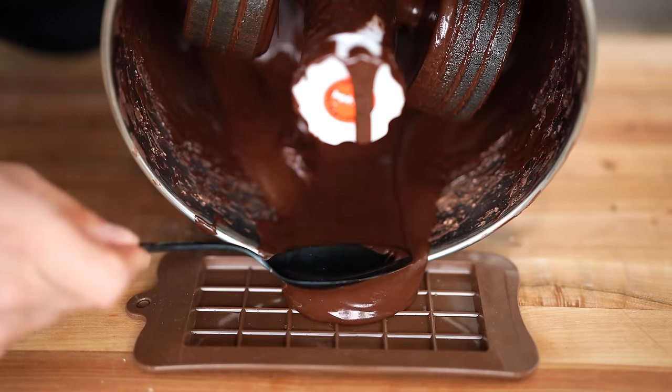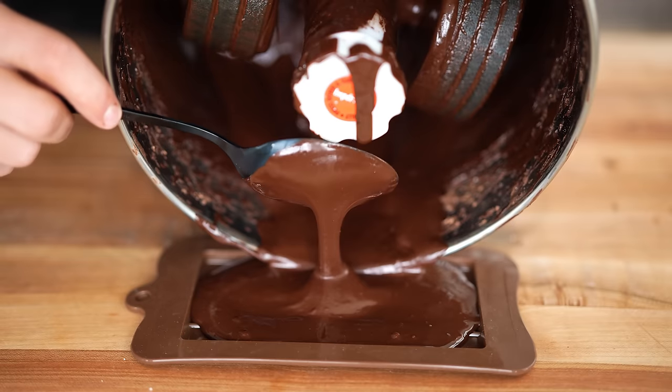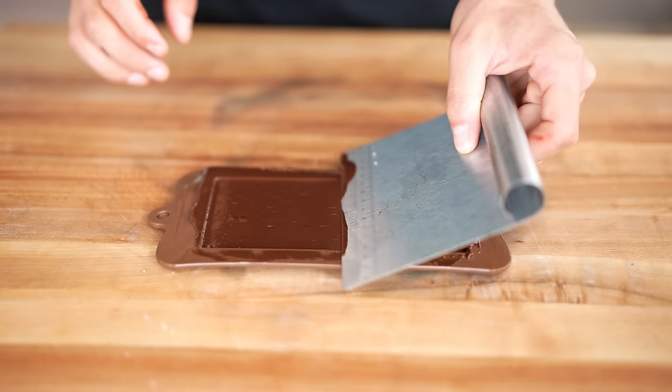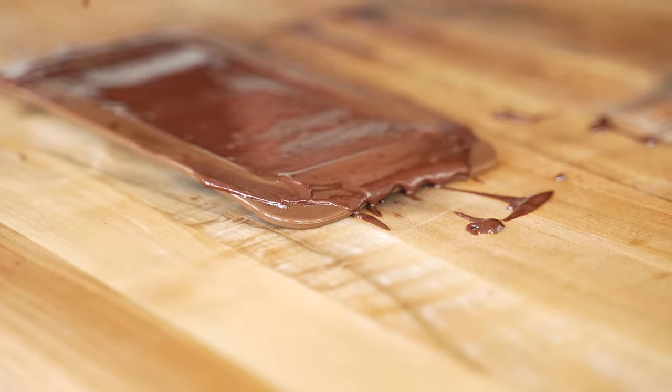Once we let all that chocolate flow into this beautiful mold here, we'll let it spread through our chocolate mold. This looks incredibly good. At this point, we'll run a bench scraper across all the chocolate, making sure that our whole bar will be perfectly level. And once we've cleaned off all these edges, we'll set it aside to cool.